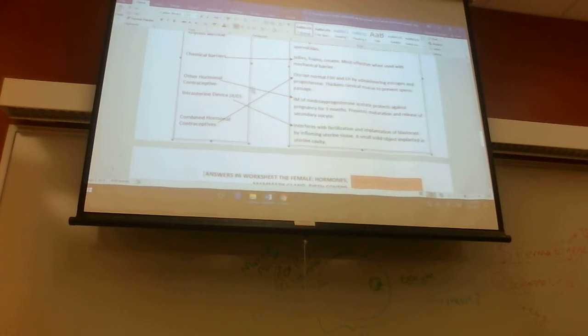Other hormonal contraceptives: the intramuscular (IM) medroxyprogesterone acetate protects against pregnancy for 3 months. It prevents maturation and release of the secondary oocyte, so it stops your oocytes from maturing. It basically shuts off your cycle. I don't agree with it, but whatever. It's my hormones, not anyone else's.